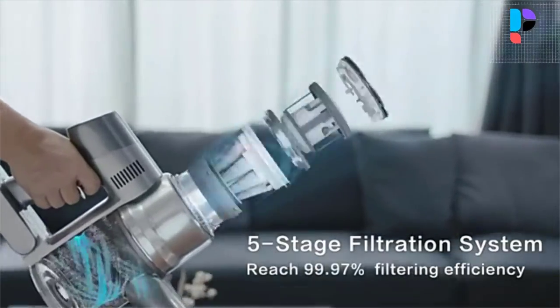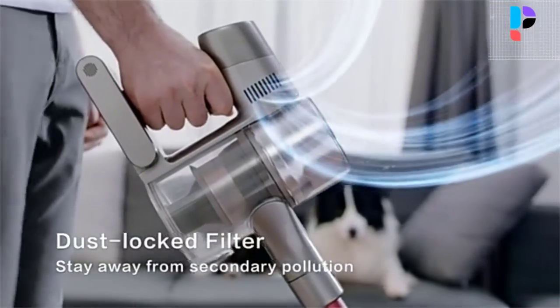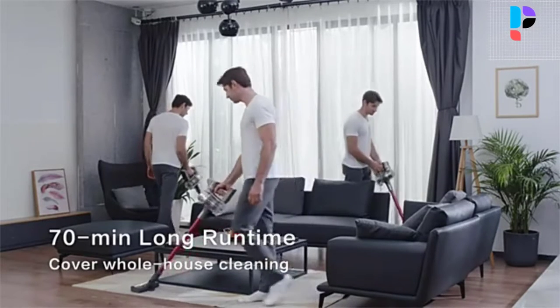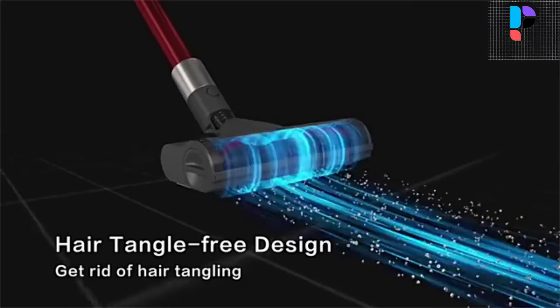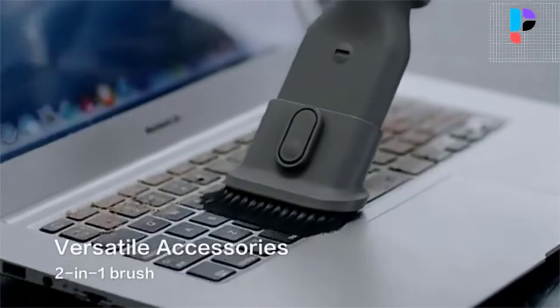150 air-watt suction power and 25 kilopascal suction force. That ultra-strong suction power allows the T20 to clean deeper and more thoroughly than traditional vacuum cleaners. With 26 patents for the high-speed motor alone, the Space 4.0 motor can operate at 125,000 revolutions per minute.